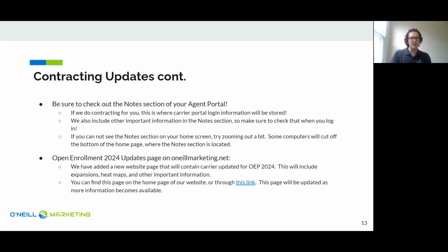And then another thing I wanted to mention as well is we have a new page on o'neillmarketing.net that's dedicated to open enrollment updates for this year. So again, if you log on to o'neillmarketing.net, not the agent portal, just o'neillmarketing.net, right on the homepage, you're going to see a new button there that just says Open Enrollment 2024 Updates. And on that page, we are adding expansion notes for carriers, any heat maps, plan information, pretty much any resources that they're giving us. We're trying to consolidate them, and then we'll be updating that page. That'll be a really good resource. You can check back as we get new information. And then once we have everything unleashed by the carriers, some of them are still processing and sending us information.